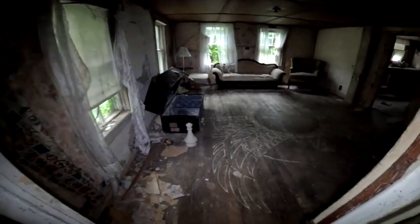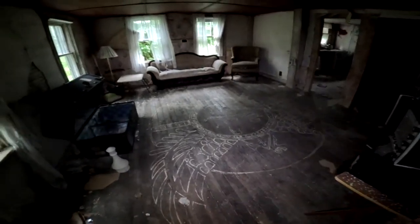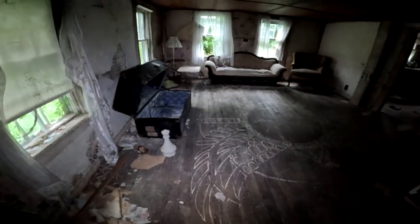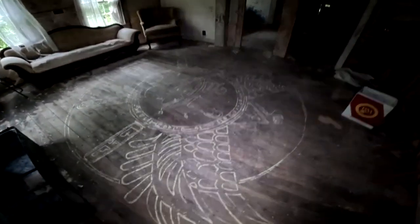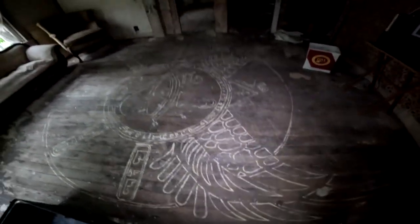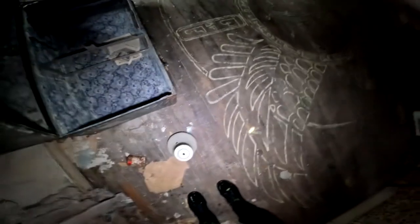Okay, here we go. This is the living room. And there's the place where they had their blood ritual. Oh, there's a spider hanging from my camera. You can stay there, buddy.